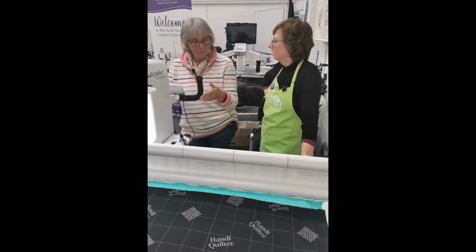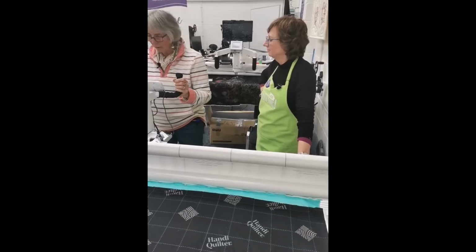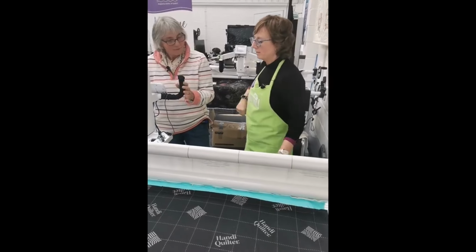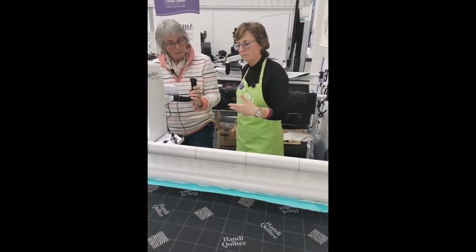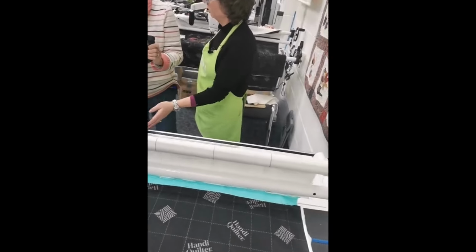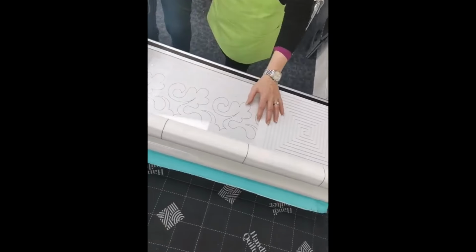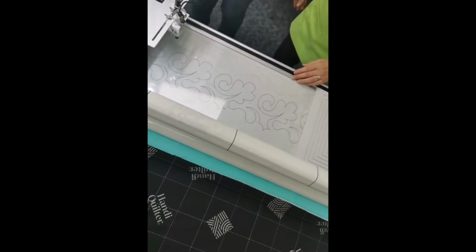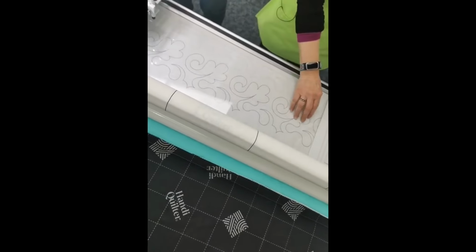There are other long-armers I've met, they always say, Sharon, you're doing it wrong. You've got to be at the right. I say, why do I have to be that side? Well, for those people who are not sure which way they would go, try it. The reason I prefer going from right to left is I can see more of the pattern. You can see all of the pattern that you're coming up to.